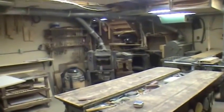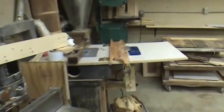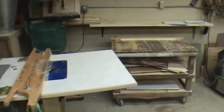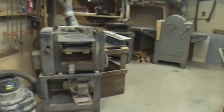Now I just want to walk around this shop. It's a very small shop, and my idea of doing this is just to show you what you can do in just a very small space. This is probably less than about the size of a car and a half garage, or maybe a 2-car garage would be bigger than this space here. So I'm just going to walk around so you can see the space I got here.